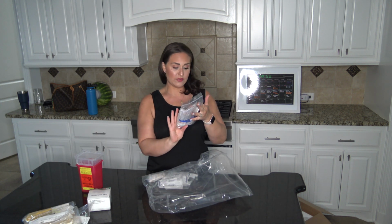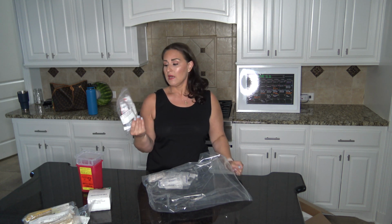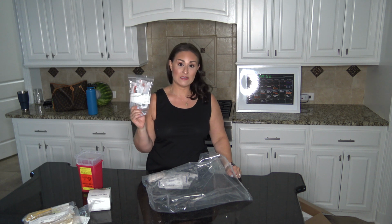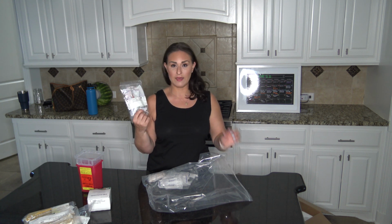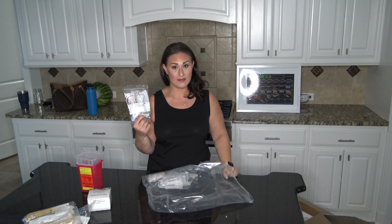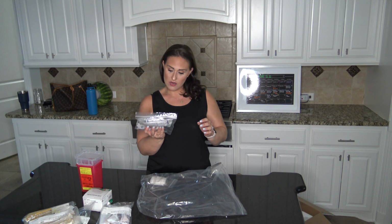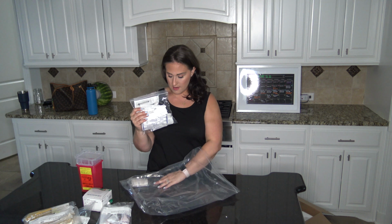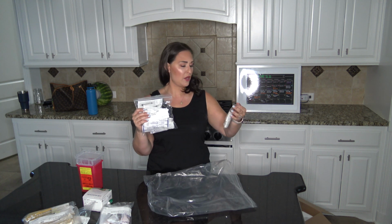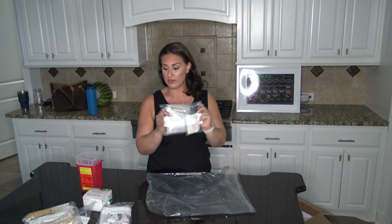These are insulin syringes, and these are to be used with the Lupron medication. I call these diabetes needles. My husband's a type 1 diabetic, so I have a ton of experience with these. They are like itty bitty babies, and they do not hurt at all. These are syringes to be used with a Menopur. These are syringes for Menopur, and these are the needles for Menopur.